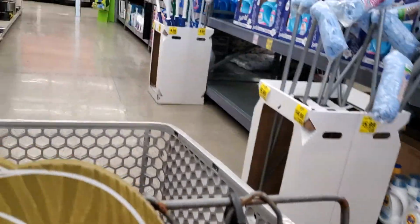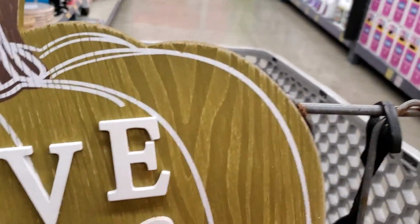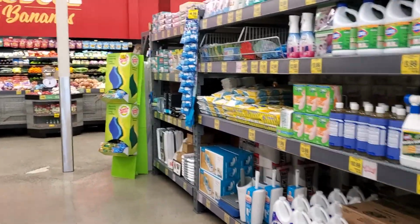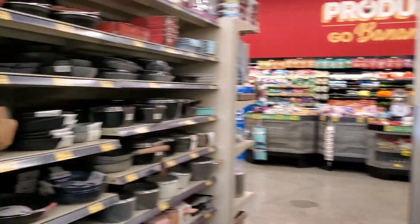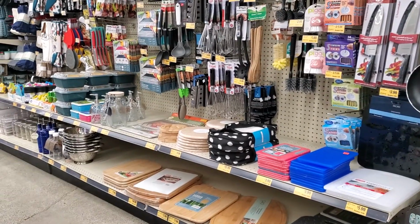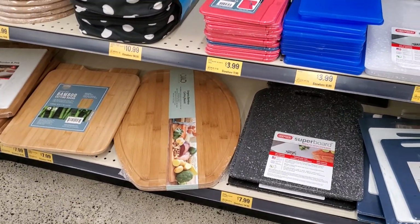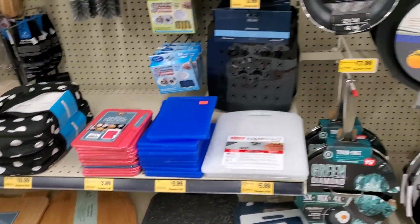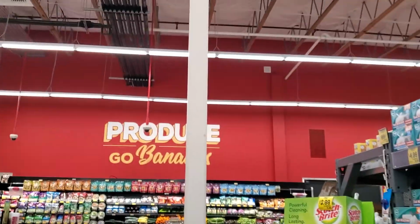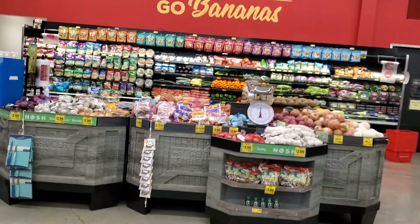I gotta get out of here. People are looking at me funny. Funnier than usual. They've got housewares here. This is where I got my charcuterie board, right there. It's actually a cutting board, but that's not what I use it for. Go bananas on your produce here.